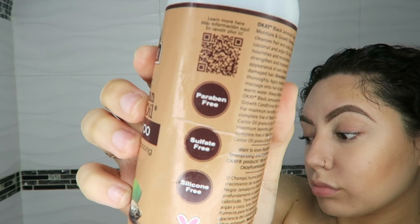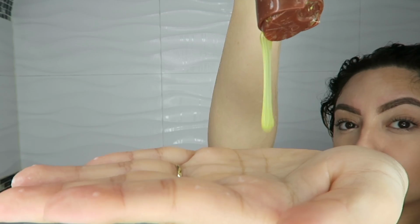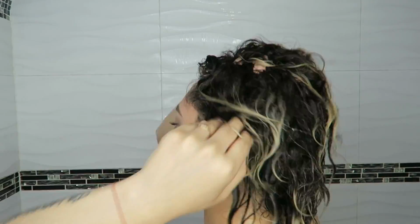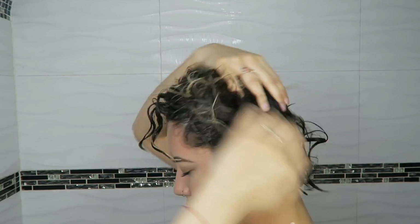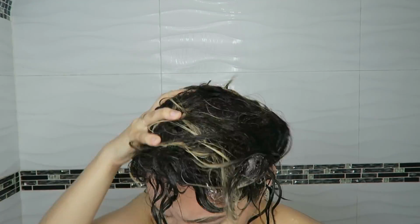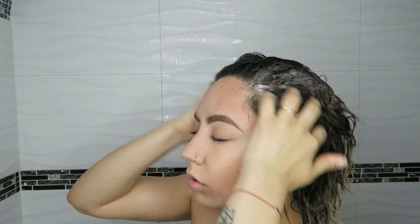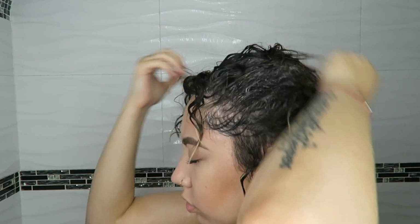Okay, so the first product that I use about once a week is this Black Jamaican Castor Oil Shampoo, Moisture and Growth. It is paraben free, sulfate free, silicone free, and also cruelty free, which is really good for the hair. I mainly use it on my scalp, and I really scrub and get all the dirt out of my hair and any leftover product from the day before.